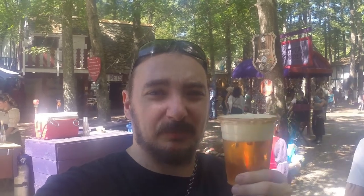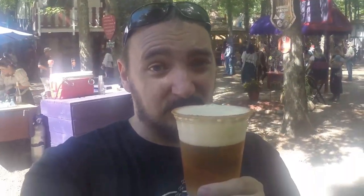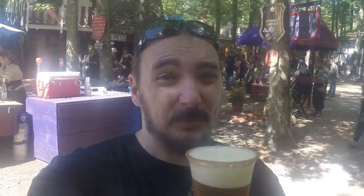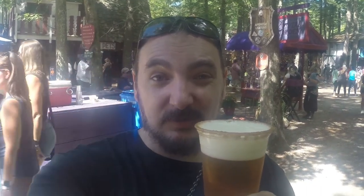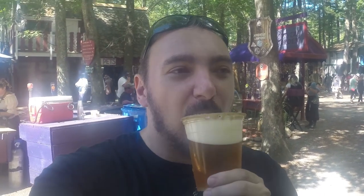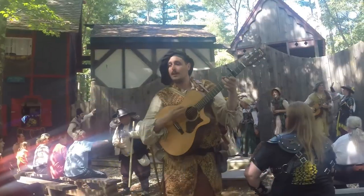All right, so we've got our pumpkin ale for the fall. It's a little foamy, but we've got cinnamon and sugar all over it. They got to learn to pour a little better. This is not how they poured cinnamon and sugar rimmed plastic cups in the Renaissance, I can guarantee it. Very tasty.